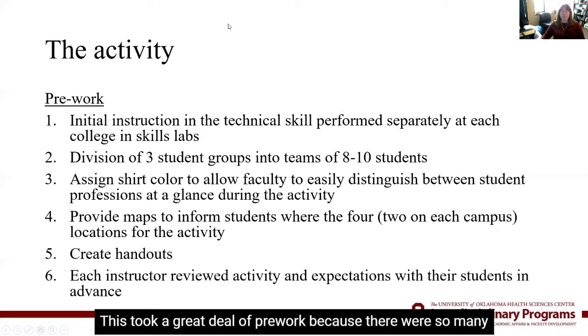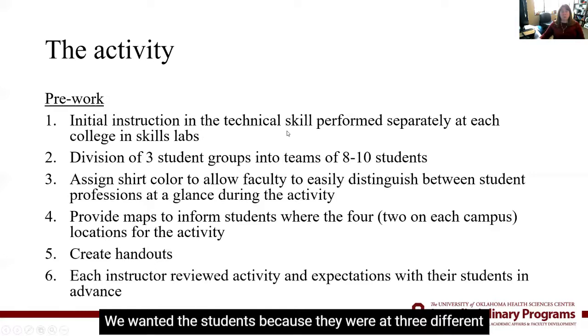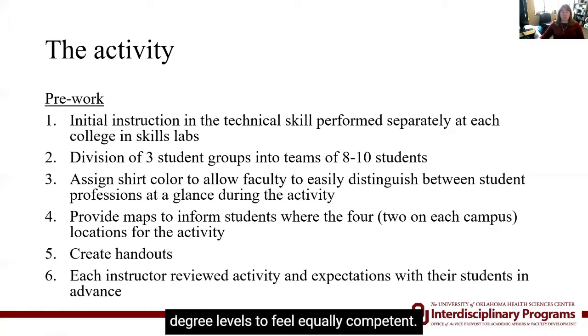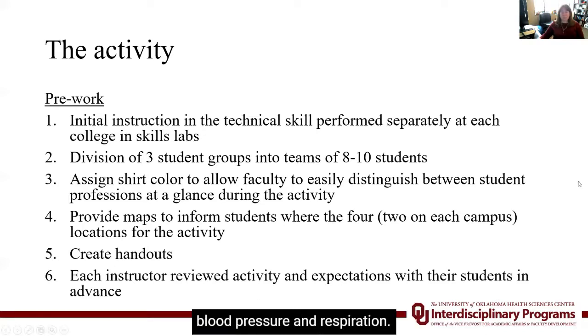This took a great deal of pre-work because there were so many students. We started in our individual classrooms. We wanted the students, because they were at 3 different degree levels, to feel equally competent. So we made sure that every student had been taught and given some sort of a checkout on their skills at assessing pulse, blood pressure, and respiration.